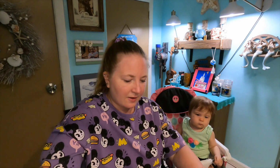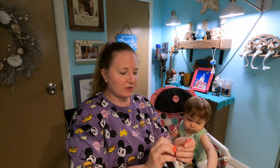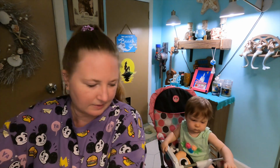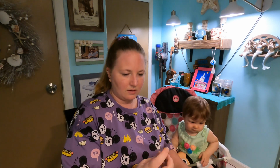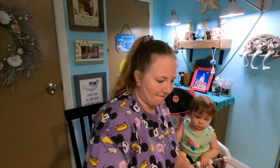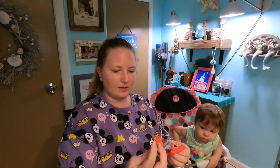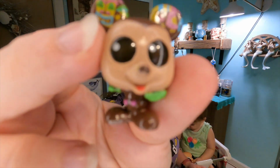Okay, let's count how many we got. 2, 4, 6, 8. So we got 8. Let's open them and see which ones we got. Let's see, Mouseketeer, cute. Next up, Steamboat Willie. Ooh, what's this guy? Tiki. Very cool. You guys know I love my Tiki stuff. He's awesome.